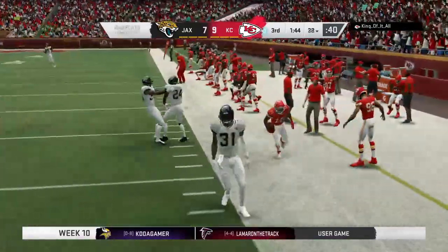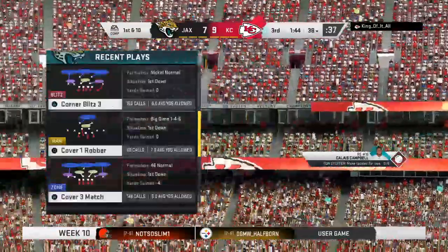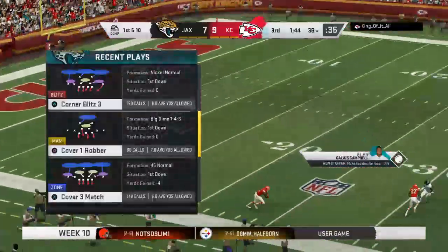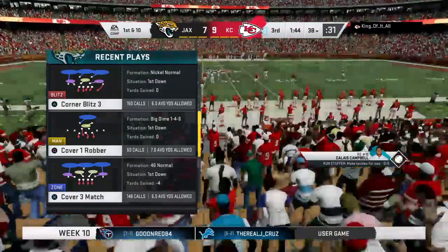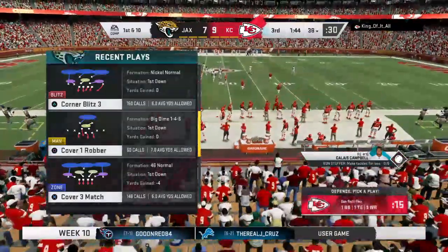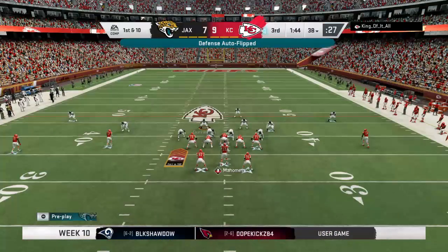And he takes us beyond the 35 before going out of bounds. Nice job bringing that one back. 14 on the return. And the offense will take over with a new set of downs. The Chiefs offense about set to begin this drive.